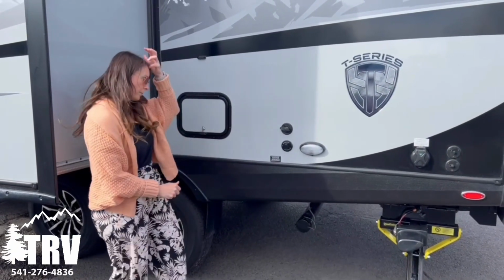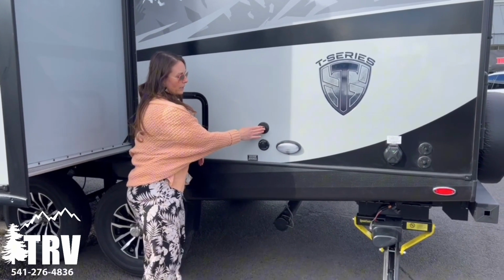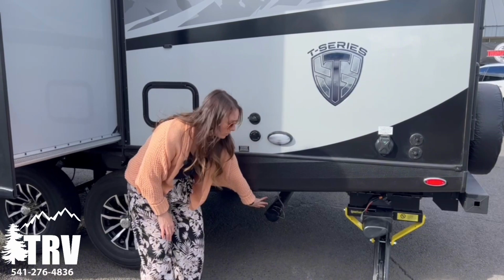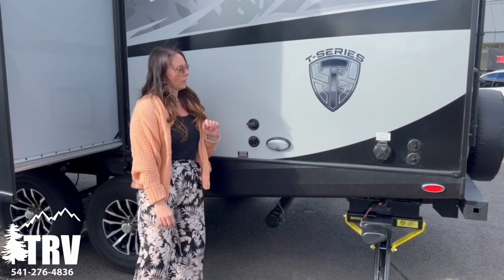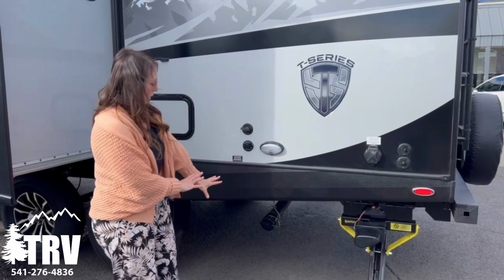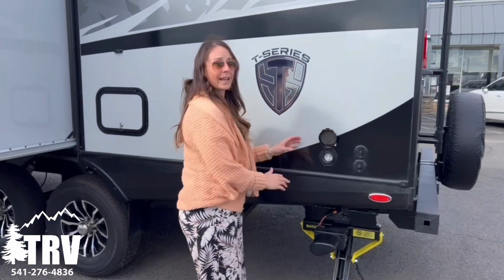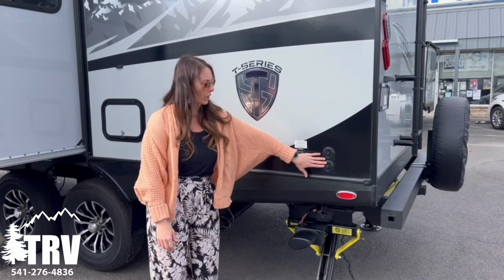Insulated door. Black tank flush, city water inlet, and then on this model, your black and gray dump valve handles and the connection are right here. And so you do have a light, so if you need to do that in the dark, it's all right there and lit up. This is where you would connect your 30 amp power cord, as well as cable and satellite hookups.